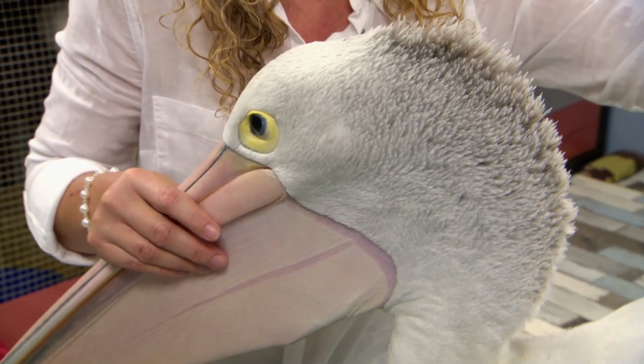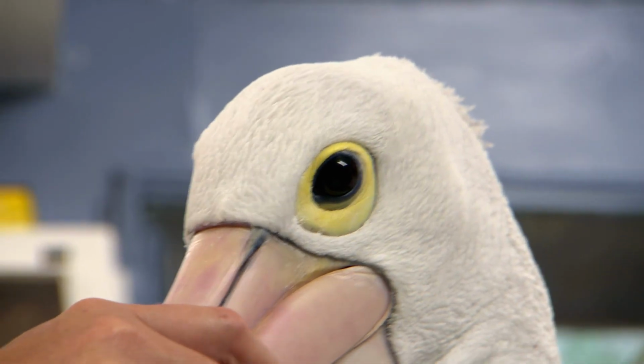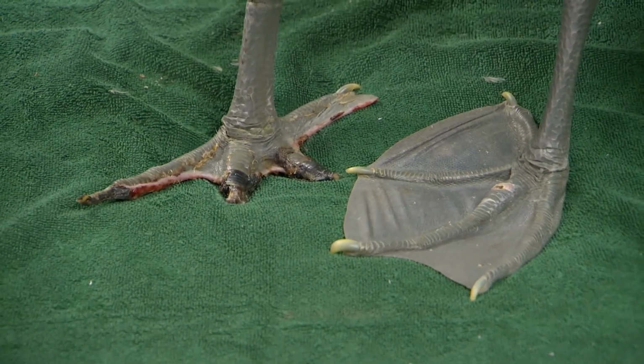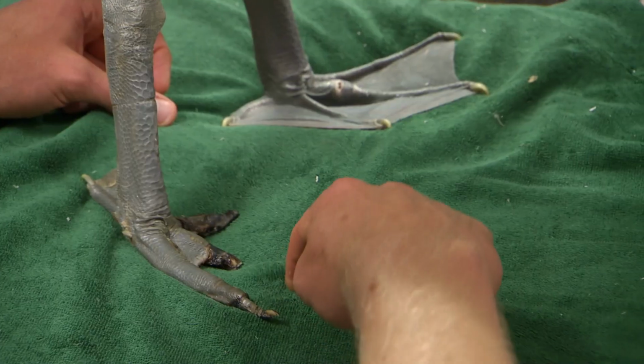Flipper was found by a member of the public who came across the stricken bird while out fishing. When we saw Flipper for the first time and looked at her foot, we've never seen anything like it before, so we couldn't really tell what had happened to her. And you can see the problem straight away. She's missing that whole section there.